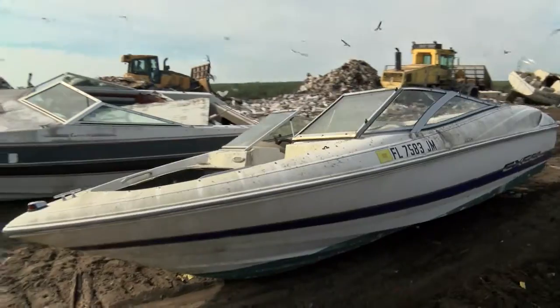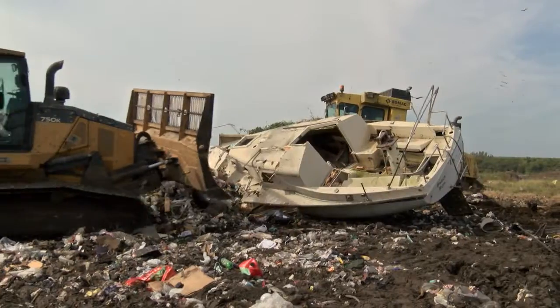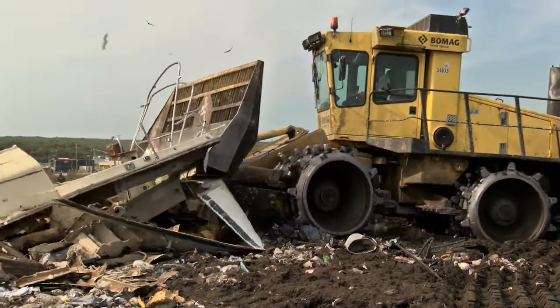I see we have full-size boats here. Do they get buried just like this? No, they don't. What they'll do is take the compactor and run right over it and crush it down to nothing.